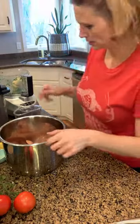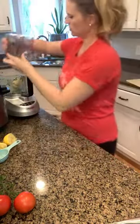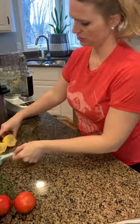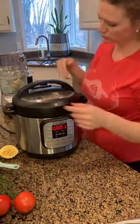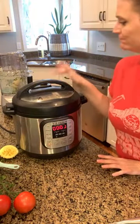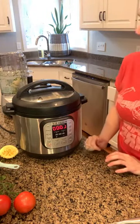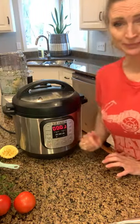Okay. So, let me just shift it. And this makes the fun noise where you release the valve. Okay. Gotta release all that pressure.